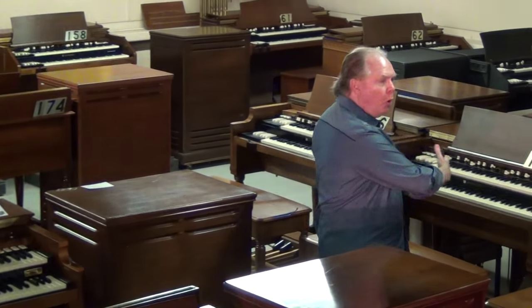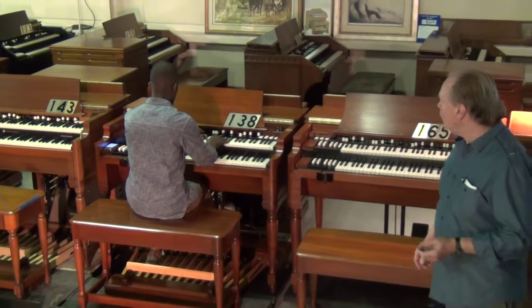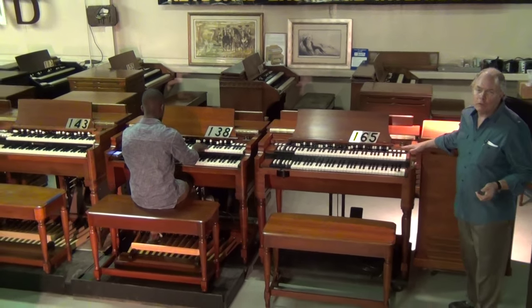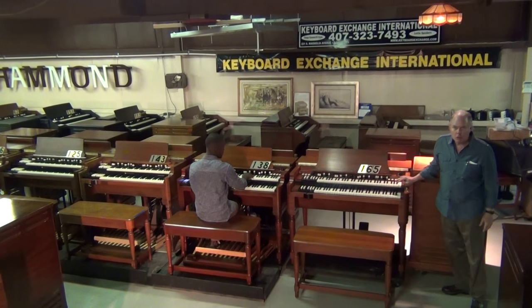And then, of course, there's a whole row of Hammond B3 organs right here. Randolph's playing number 138. You'll hear in just a second how great it sounds. And number 165 is a Fruitwood B3 that's a treasure in any situation.